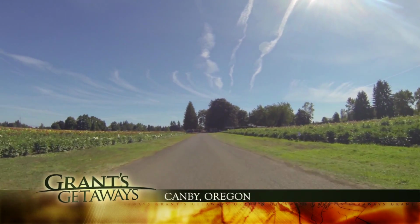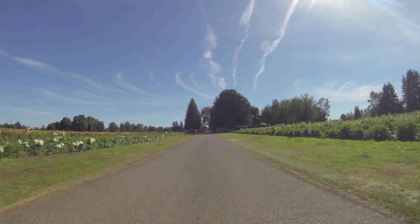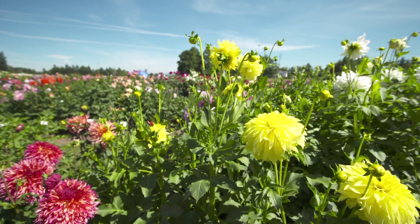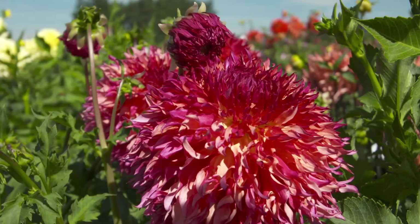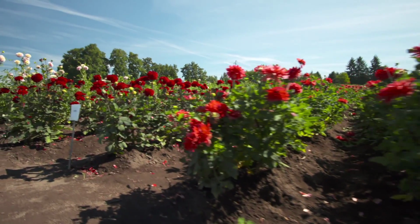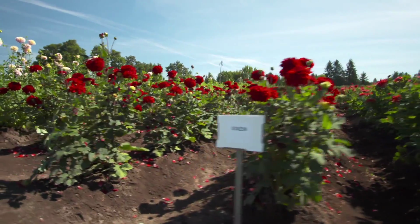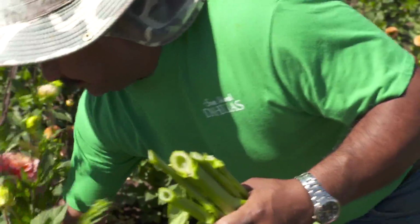Just outside Canby, a half-mile down Birch Road, after pavement turns to gravel, watch out. A real riot's broken out. I like to walk the fields. I say see what nature gives us, because it's amazing. Pure joy, pure relaxation. Row after row, each straight as an arrow, the Swan Island Dahlia farm is a riot of color. And the prime time for harvest is right now.